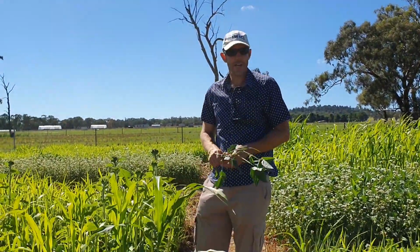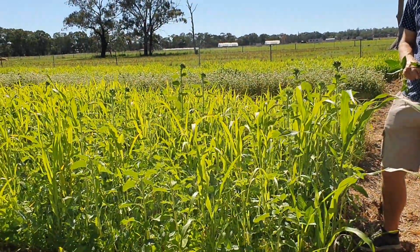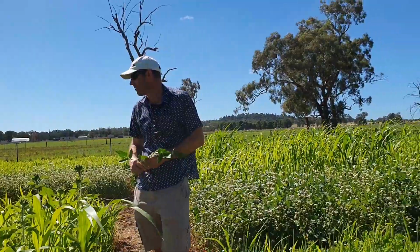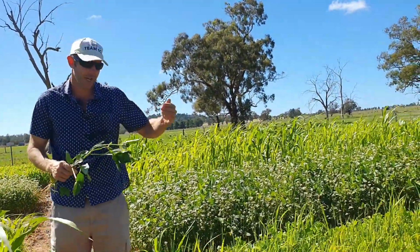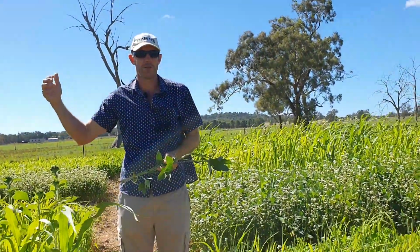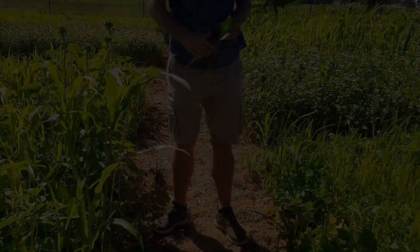So we'll follow this up. These are about to be terminated in the next day or two. They'll be terminated and rolled flat, and we'll determine what moisture they've used or how much water is left in the profile after we've done that. Then we'll check again at sowing to see how much water they've used, and then of course we'll split the plots. They'll either be sown to wheat or to canola, and we'll see whether growing these cover crops is going to reduce yield.